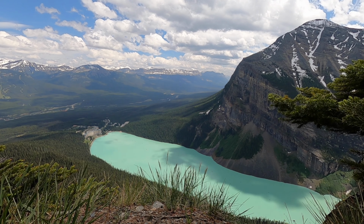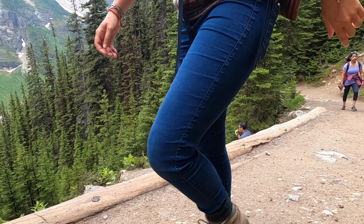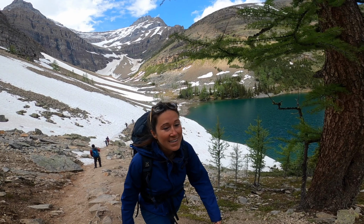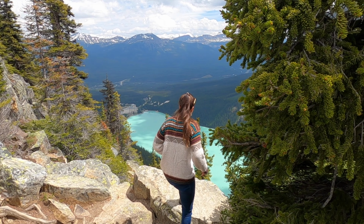of the Big Beehive. While the trail up until Lake Agnes and the tea house was very busy, the final and most rewarding push to the summit was relatively quiet. From the summit, you'll be rewarded with spectacular views of the world-famous Lake Louise, which looks electric blue from above.